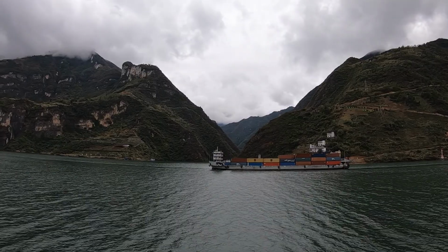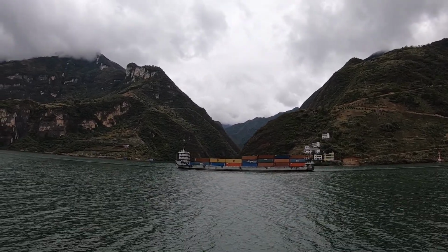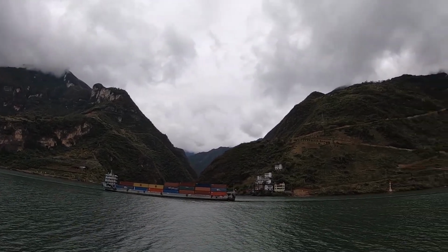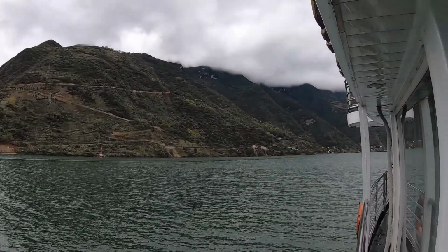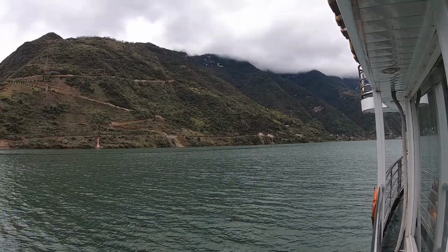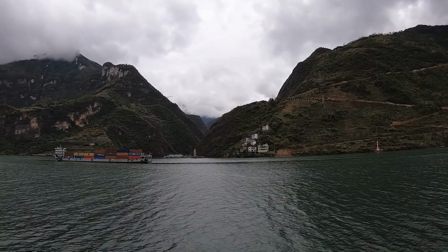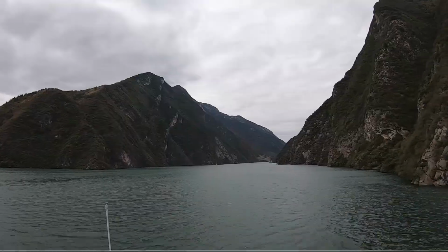We're now back on the boat and we're cruising up the Yangtze River. Here's just some views off to the side, and you can see the clouds over the tops of the mountain still. And here's a view towards the front of the boat upriver, and quite soon we're going to get to one of the gorges which makes this part of the Three Gorges part of the river.